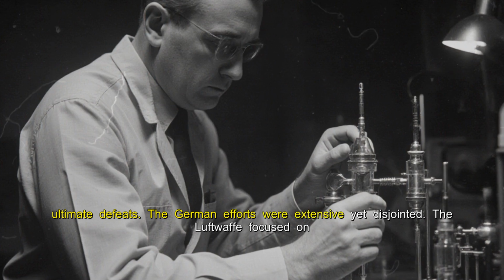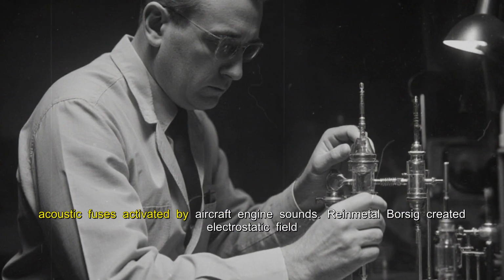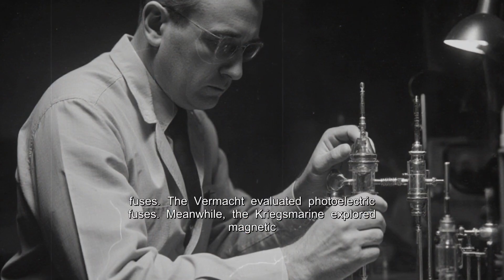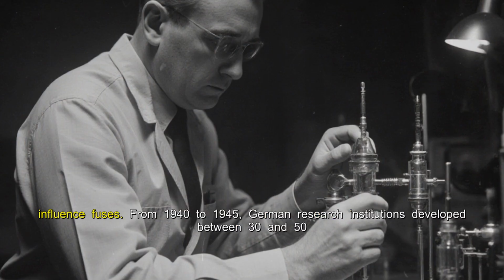The German efforts were extensive yet disjointed. The Luftwaffe focused on acoustic fuses activated by aircraft engine sounds. Rheinmetall Borsig created electrostatic field fuses. The Wehrmacht evaluated photoelectric fuses. Meanwhile, the Kriegsmarine explored magnetic influence fuses.